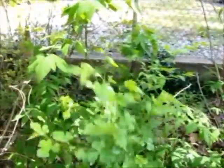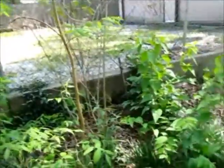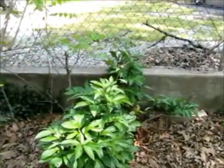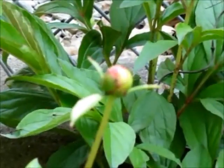See, here's another mulberry. And there's some kind of maple or sweet gum. Nonsense. There's just nonsense everywhere. So here's a butterfly bush coming up. There's a peony. Oh, it's going to be pink. A pink peony. Let's see if I can zoom in so you can see the... right there.